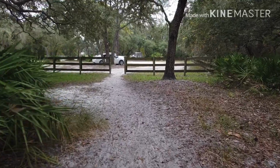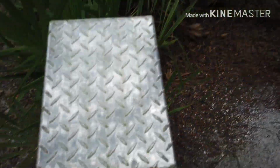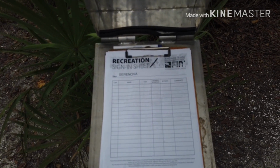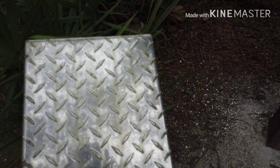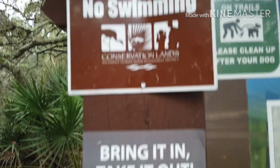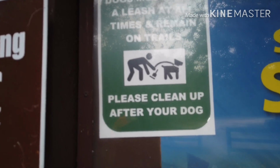And at the parking lot, when you first walk in, they have the marquee, the sign, but they also have a ledger, please sign in. So you can come here and do a self-registration. So date, your name, your city you come from, numbering, group, activity, and comments. So that way you can make it Seranova Tract official. Always bring it in, take it out. Please help keep the lands clean. And the ponds, the lakes, no swimming. And dogs must be on a leash at all times and clean their poop up.